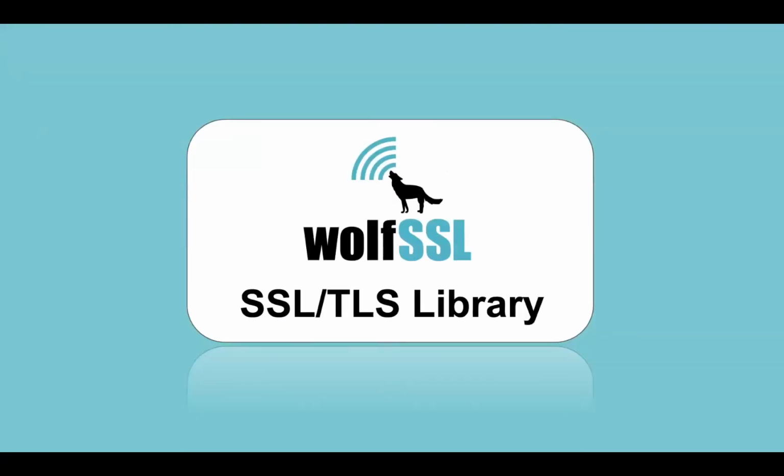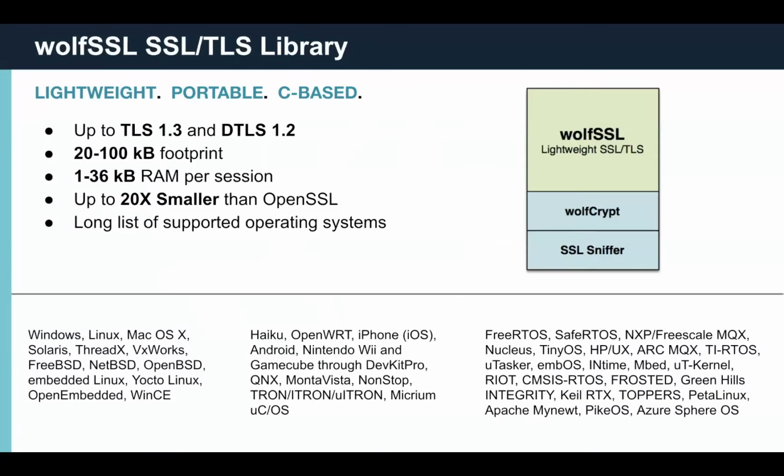So next up, let's look into the wolfSSL library. A little overview first of all, and some of this is a slight duplicate from Kajal's overview, but we'll go through this quickly. So wolfSSL supports up to TLS 1.3 and DTLS 1.2. Footprint size is typically 20 to 100 kilobytes, depending on your build configuration and platform. Runtime memory is 1 to 36 kilobytes per session. And this footprint size is up to 20 times smaller than OpenSSL, so it's going to fit into an embedded or IoT type device much more easily.